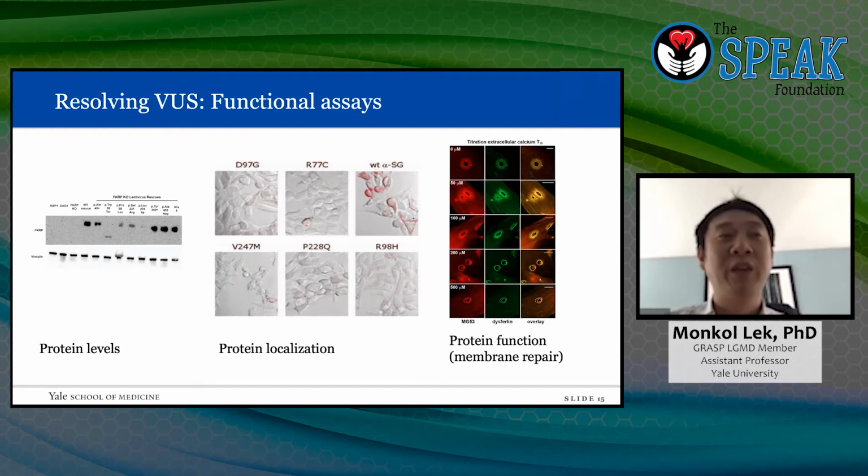And one way we can look at is protein levels. So some variants impact the protein level or the protein size. So I'm just showing you FKRP, where these mutations have impacted protein level. This is a Western blot where the black represents the amount of the protein here. And it also can impact the protein size. So you can see this band here is lower than the other band, showing that this mutation here actually also impacts the size of the FKRP protein.